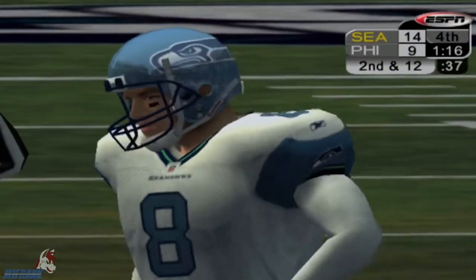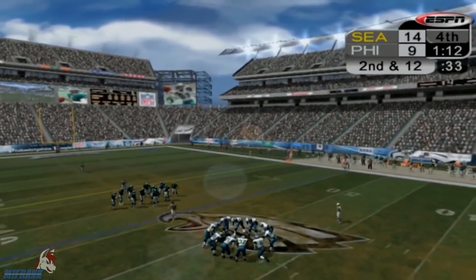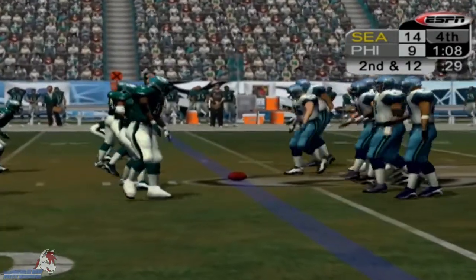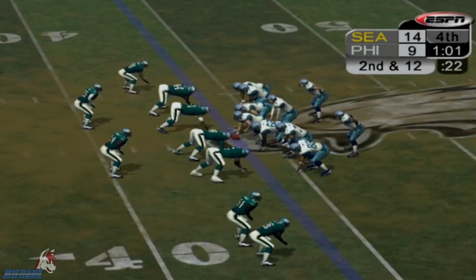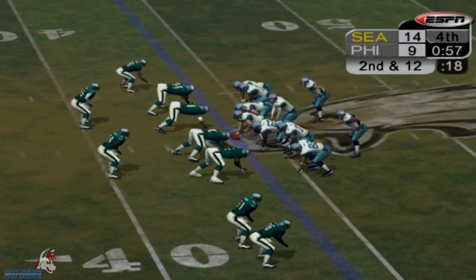Well, that did it, Dan. They can now use up all the clock by just sitting on the ball. What a game. Well, they'll wait until the last second to snap this one and take as much time as possible off the clock here.